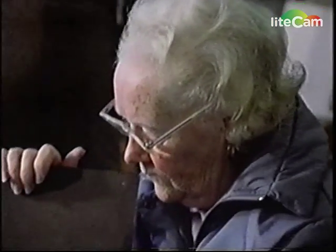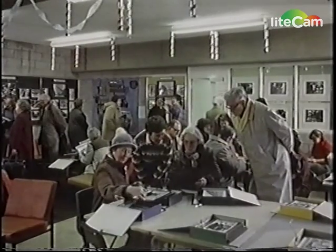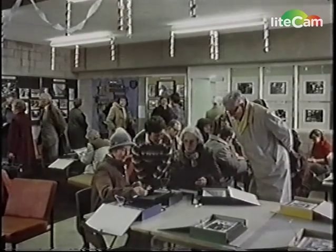Well, in fact, we're to some extent restoring those memories in a physical form through the photographs and the memories, the exhibitions, and in general the work that we do.